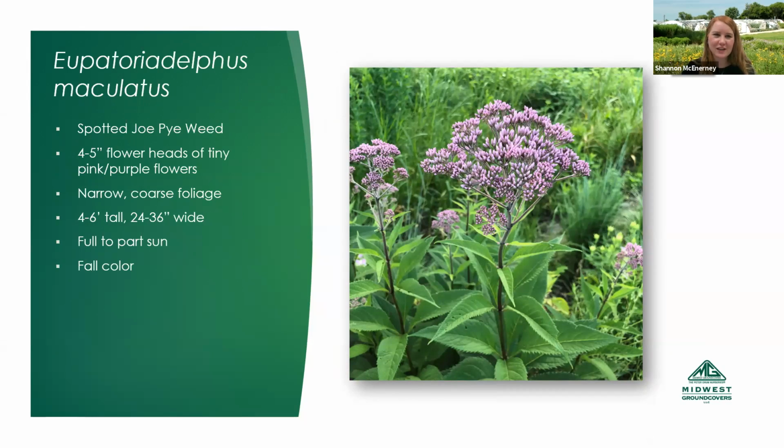All right, so next up we have Eupatoriadelphus maculatus, or spotted Joe Pye weed. So this is one like the aster that went through a name change a few years ago. So it was originally known as Eupatorium. Again, from doing research yesterday, I'm wondering if we should be renaming this to Eutrochium. It seems like that's what a lot of places call it. So don't be surprised if you see a change in our catalog in the coming year.